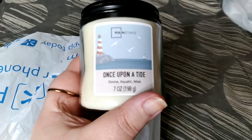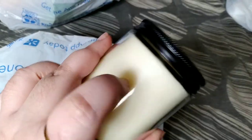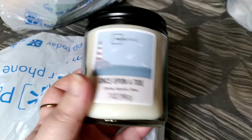Oh, I forgot about the candle. We got a candle. This is the Mainstays Once Upon a Time Ozone Aquatic Moss, 7 ounces. When Odie found this, she said that they did not have that many candles there. What they had was only the 3-wick, and she does not like the 3-wick at all.